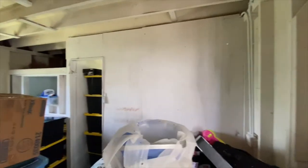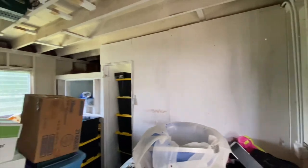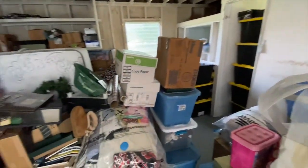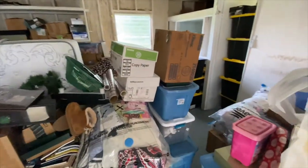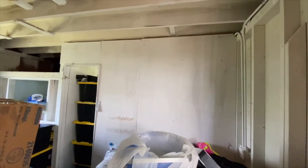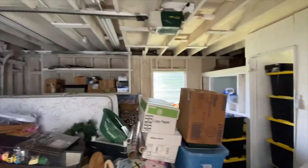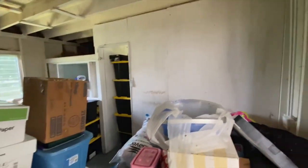Peace. So I don't know if I've videoed this before, but this is the current man cave in process. For now, this is all the crap that I had in my storage. Now I have it in the garage, and plan is to drywall this place up, take these walls down back here, make it a big open spot, and get all this crap situated.